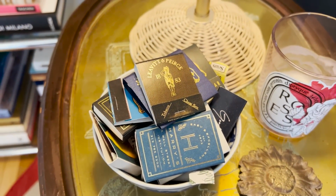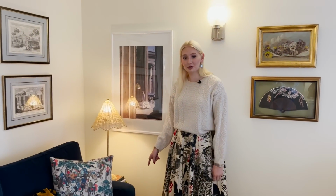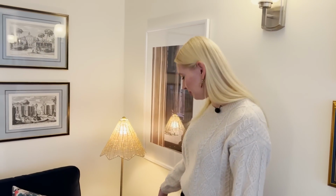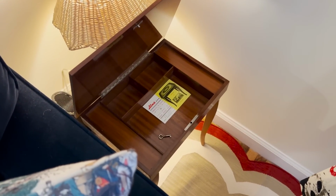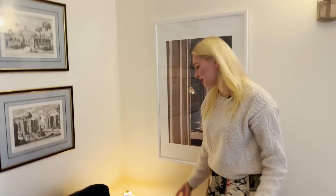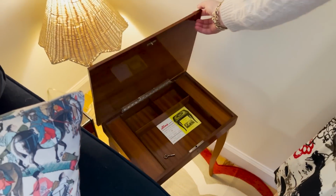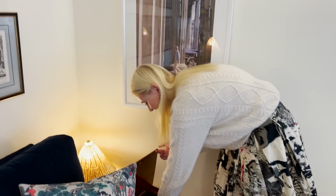My best friend actually found this one for me at an estate sale for $30, and it's actually a music box. So I'm using it right now as a side table, but if you take the lid up, it actually plays music, which is really fun. Which is actually kind of sad that I don't use it for this purpose because it's really fun, but I needed a side table. It has this great inlay on it, and then if you lift it up, it actually plays music. And it has a key too, so I could store my valuables in it.